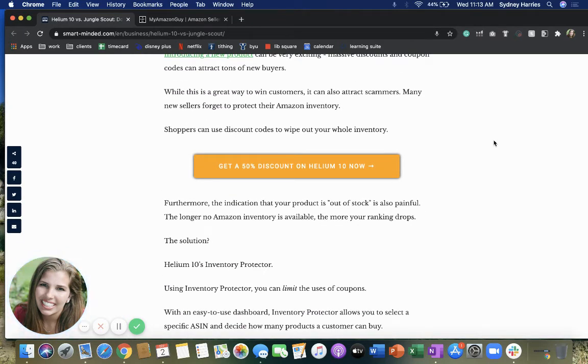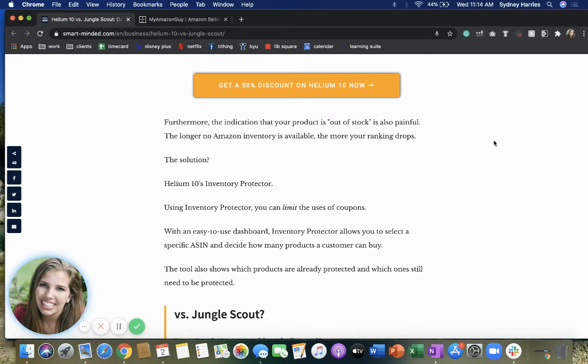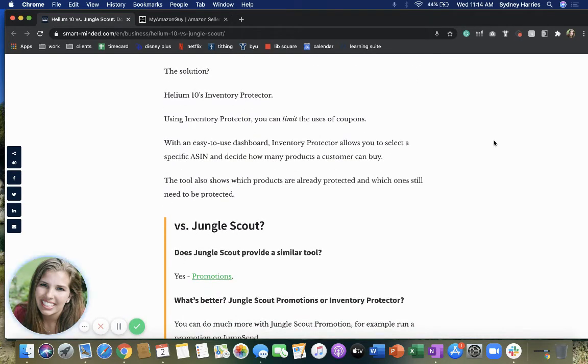And also, that's like the first problem. If you are out of inventory, you're out of stock, then you're not able to make money, and your ranking drops, and you're just in a bind. And so the Helium 10 Inventory Protector will let you limit the uses of coupons. It's super easy to use, and it allows you to set specific ASINs to decide how many products a specific customer can buy.